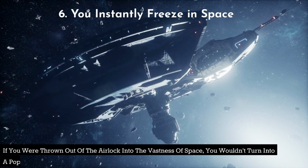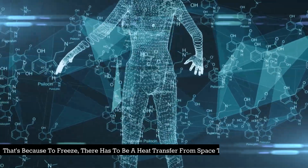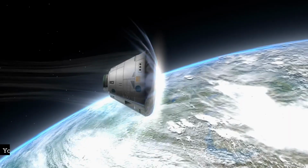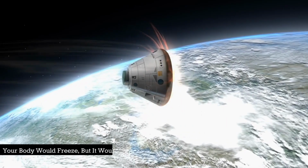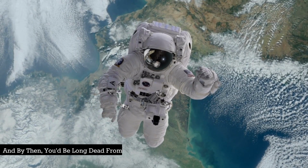If you were thrown out of the airlock into the vastness of space, you wouldn't turn into a popsicle immediately. That's because to freeze, there has to be a heat transfer from space to your body. But heat or cold doesn't travel very fast in the vacuum of space. Your body would freeze, but it would take hours to happen. And by then, you'd be long dead from something else.